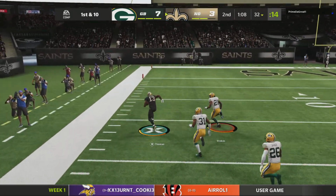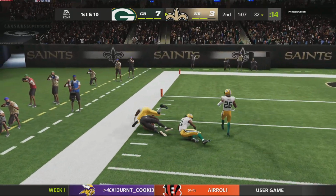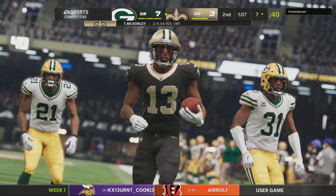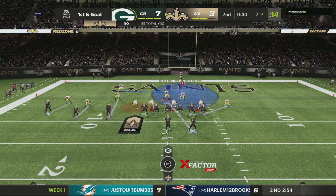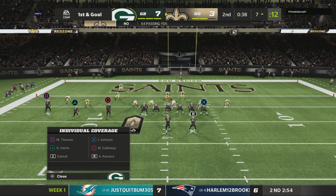And got his man complete. Thomas barreling ahead. And he takes it down deep into Green Bay territory. So it's first and goal and a great opportunity to get that lead back before the break.